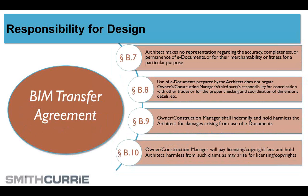It said that the architect makes no representation regarding the accuracy, completeness, or permanence of e-documents or their merchantability. Okay, all right. It goes on to say, and this is the one that really hit me, owner/construction manager, and of course the construction manager is trying to flow this obligation down to all their subs, shall indemnify and hold harmless the architect for damages arising from use of e-documents. Now let's think about that. It doesn't say if you misuse them.